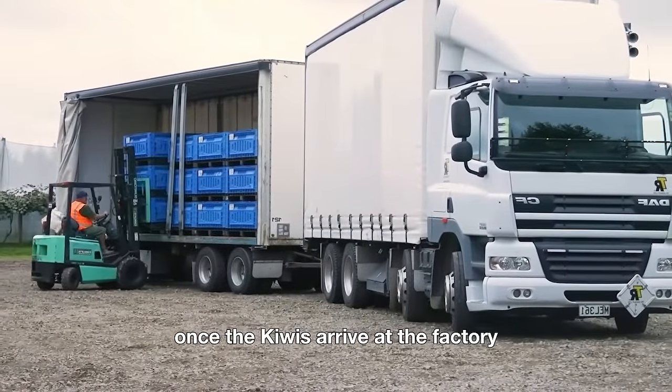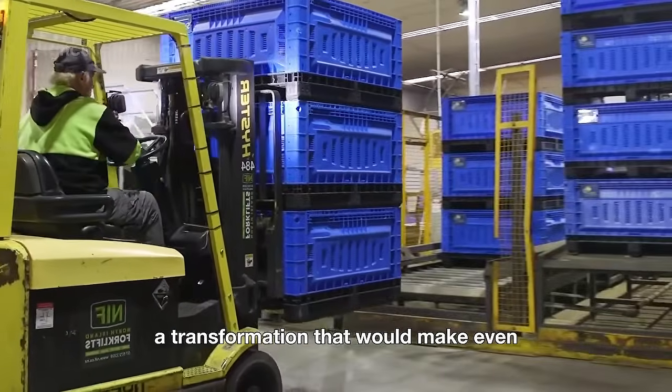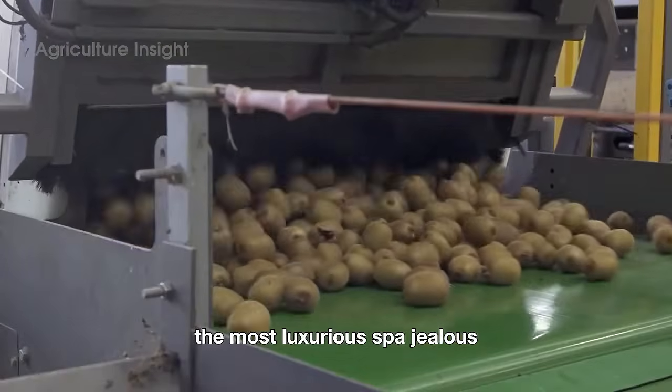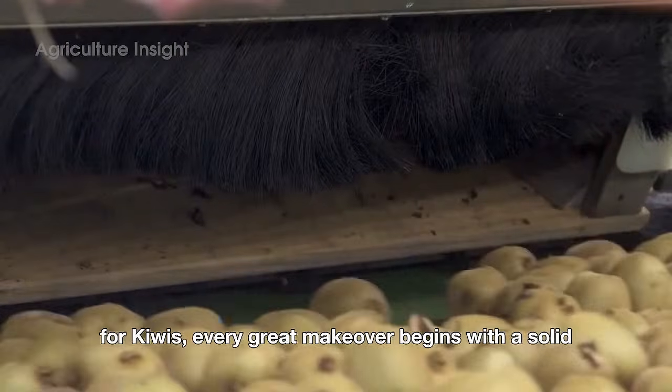Once the kiwis arrive at the factory, they're in for a serious glow-up, a transformation that would make even the most luxurious spa jealous. Step 1. The spa treatment for kiwis.